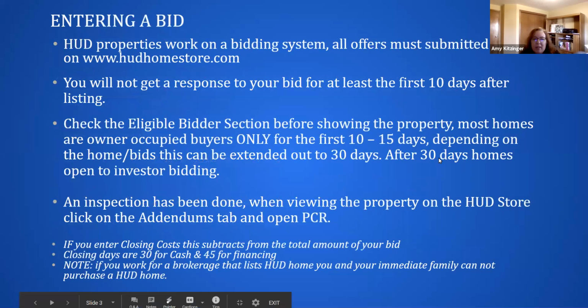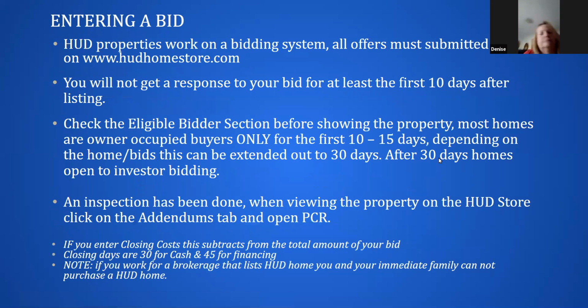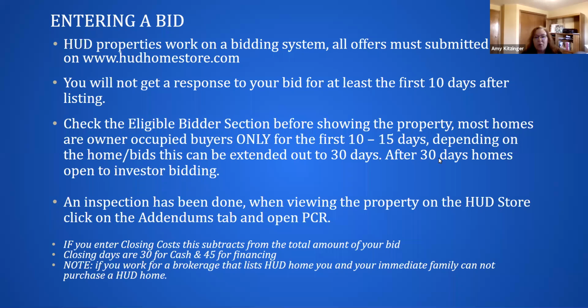When you're entering a bid, HUD properties are all off a bidding system. They're going to be on the HUD home store. You're going to see them in your MLS, but the instructions are going to say go to the HUD home store so that you can see all the details about the property. They'll have it in the MLS, but you're not going to be able to put in an offer by going out there and doing your normal steps. So you're going to want to go out to the HUD home store to submit bids. When you get out there and you select the property that your buyer wants to look at, you're going to see a couple of things.